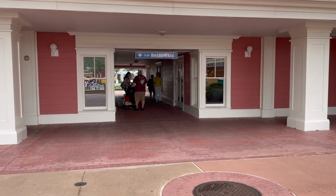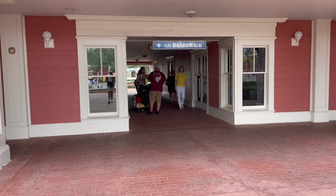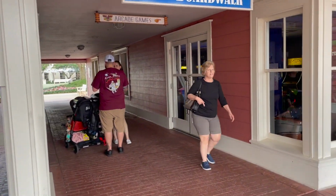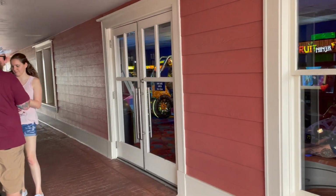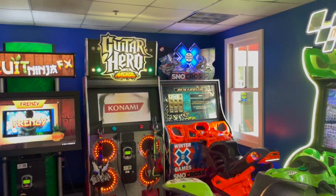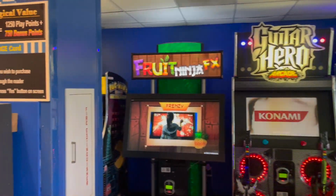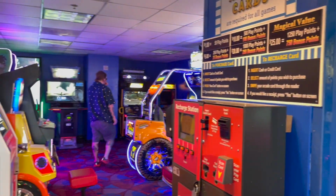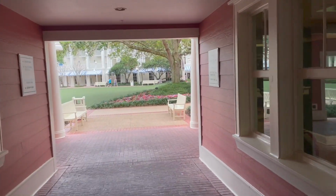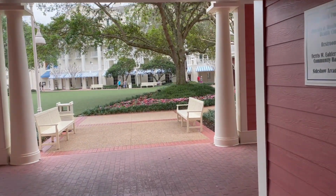Now let's check out the highlight of this resort, and it is the Boardwalk. This I love so much. I've been to the Boardwalk before, but I love showing you guys again. Before we head to the Boardwalk, I just want to show you guys this arcade that they have here. Not the biggest, but they do offer an arcade just like every other Disney resort. Very nice. Let's head to the Boardwalk and I can show you guys some of the things that they offer here.